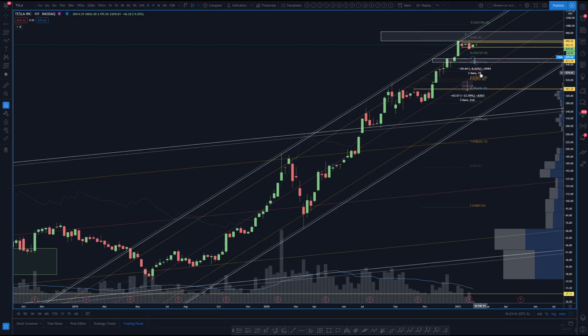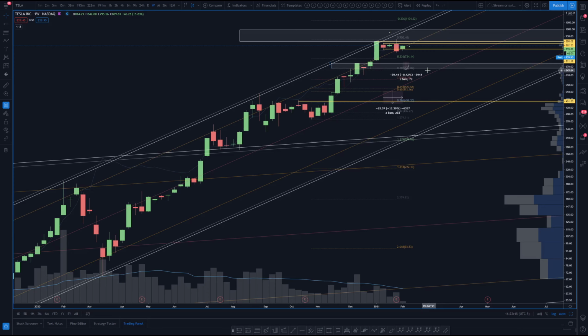But if price can maintain this sideways action a little bit, then we can catch up and maybe just test this like 600 level or so to come down and tap this median line. So yeah, a lot of moving parts here on Tesla, but again, the primary zones of interest are where the volume is. So really, it's this 500 level that I am most interested in. 500s-ish.